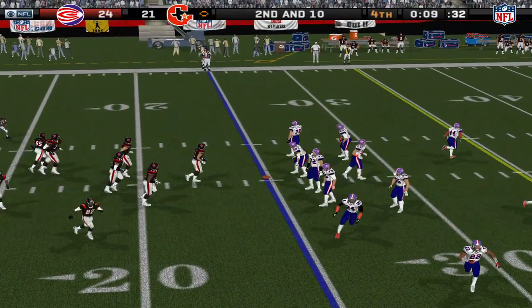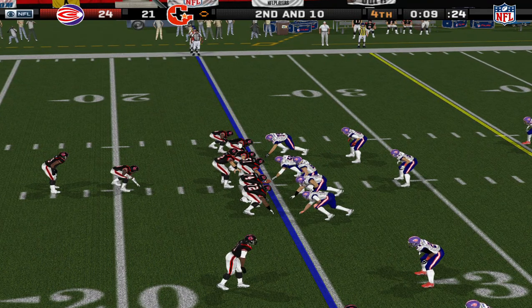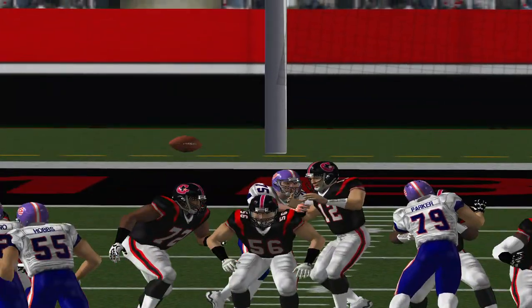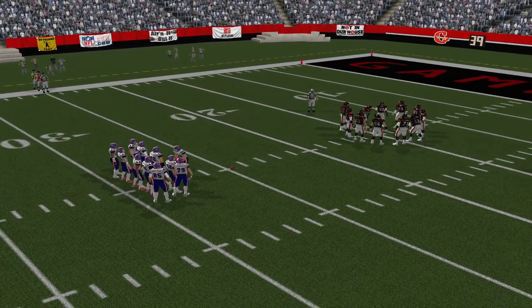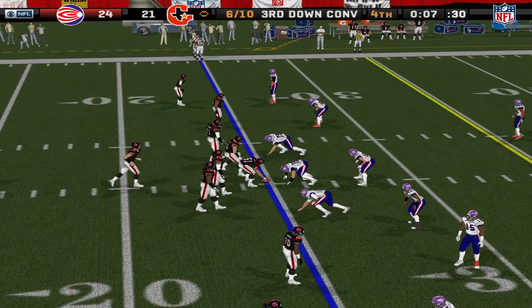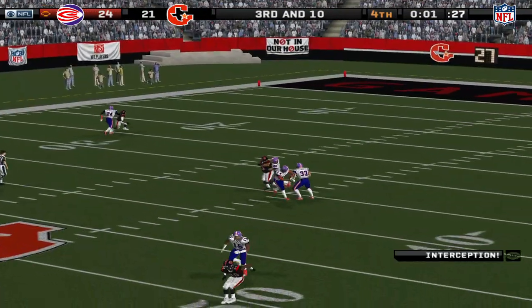Second down, ball on the 25-yard line. Third and 10. Ball on the 25-yard line. The defense has had difficulty stopping them on third down. Looking for the long completion. The pass is picked off.